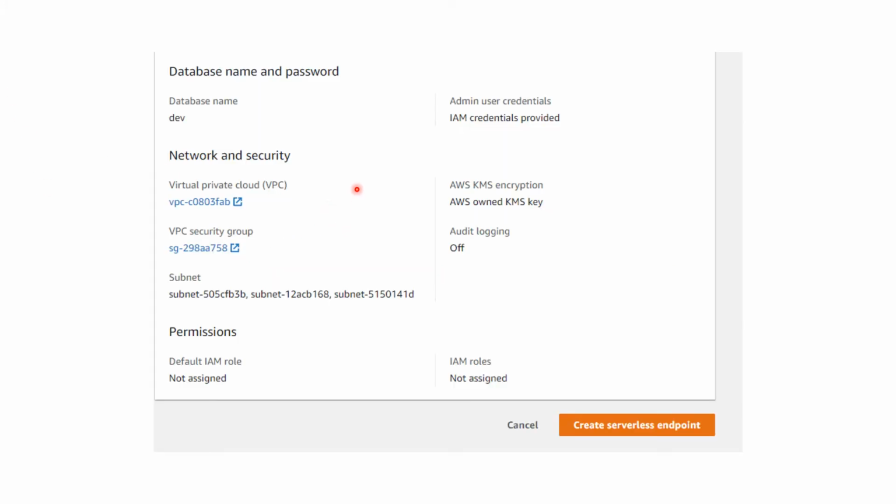So if you click on create and go through the process, obviously you need the database name, network and security. You configure the virtual private cloud where it's going to be, a VPC security group, the subnet. You can put the permissions, all kinds of stuff over there, and then you just go. It's a very easy, simple process. Just make a few choices, and there you go.